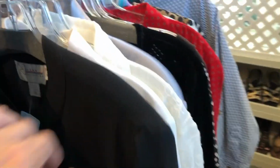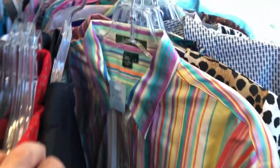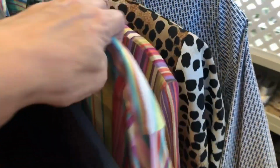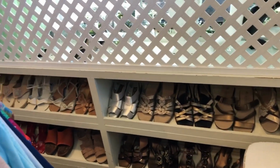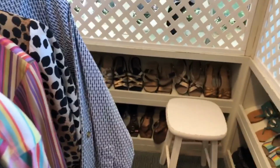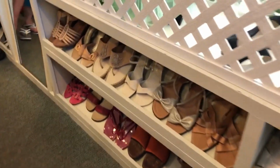I don't buy a lot of women's clothing in this store. Most of the clothing is not trendy, we'll put it that way. A lot of it is just past its prime, or the style, even to begin with, wasn't good. That's my opinion. I'm not attracted to the clothing in this store.